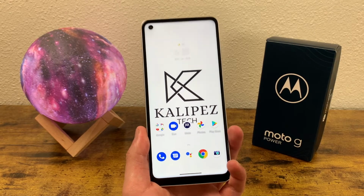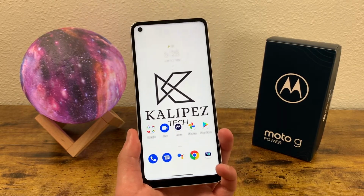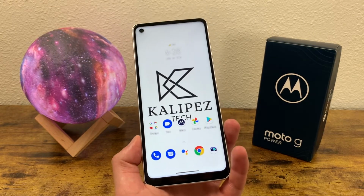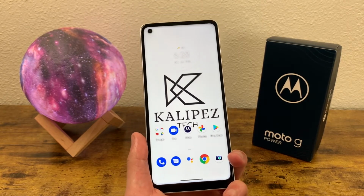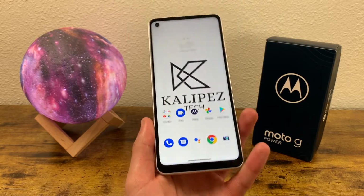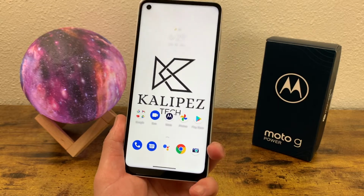In this video, we're going to be taking a look at the Motorola Moto G Power 2021 and going over whether or not it's still a good phone to buy in 2022. Now, this phone's successor, the Motorola Moto G Power 2022, actually came out pretty recently, so it definitely comes into question whether or not this phone is actually still worth it. So we're going to take a look at this phone and see what kind of value it still offers.